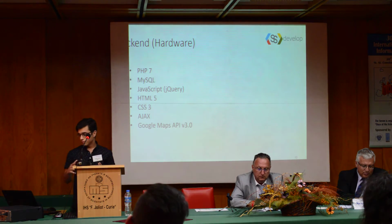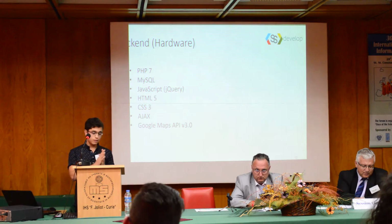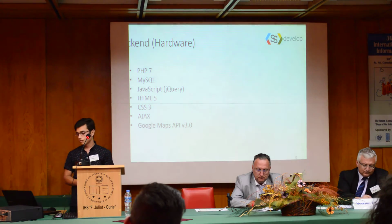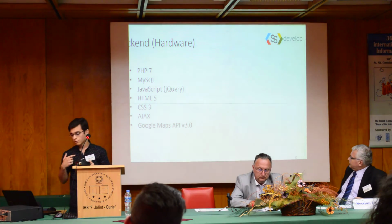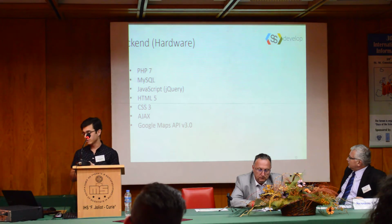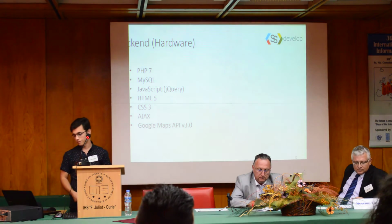So I have been asked a lot of times why I'm using PHP. Actually, why not C# or something like that? Well, I think that PHP is modern, it's stable and fast, and actually it provides really great cacheable libraries.